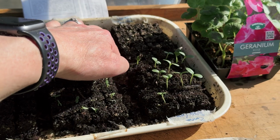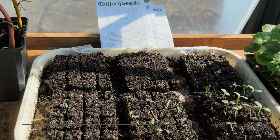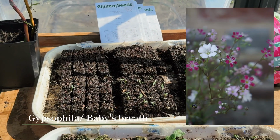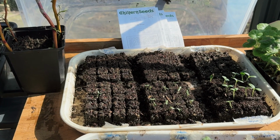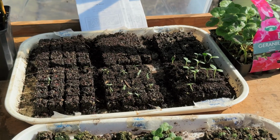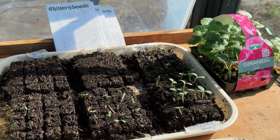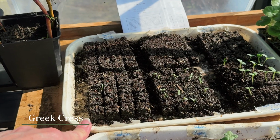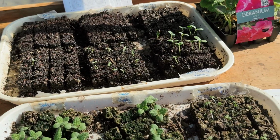This is a perennial foxglove for the main garden, some more zinnias, gypsophila here, because I really was lacking sort of airy flowers. So I had a lot of statice last year, which is quite solid, and I just needed something a bit more airy to create things with. So I thought I'd grow gypsophila for drying, and that is some Greek cress. Again, not much success, although there are some self-sown outside, so I'm not too concerned about that.